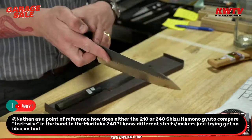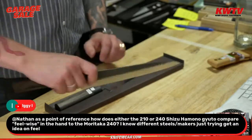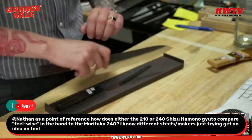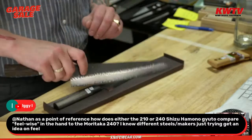Yeah, it's interesting. It's not quite as thick. This is a thinner knife, but it has a similar weight to the Moritaka. So, yeah, I like the feel of this knife. I still prefer my Moritaka. I do prefer the flatter belly on it. If you like to rock your blade more, you might prefer this knife.